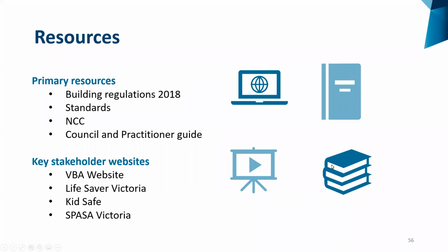Okay, resources. We don't expect Endorsed RTOs to have to write a lot of resources because there are primary resources. So there are the building regulations themselves, Building Regulations 2018. There are the relevant standards. We have the standards listed on the VBA website. We have the National Construction Code, and we also have the Council and Practitioner Guide that's been put out by VBA in conjunction with DELT.